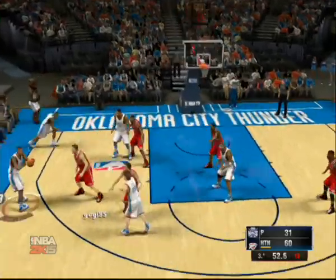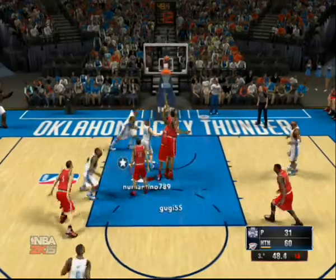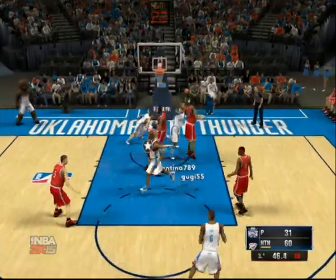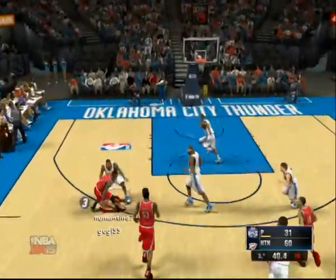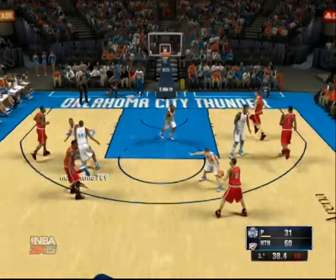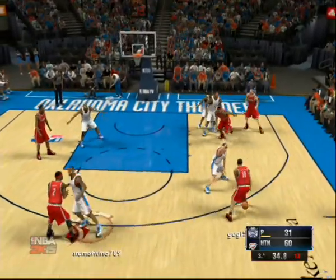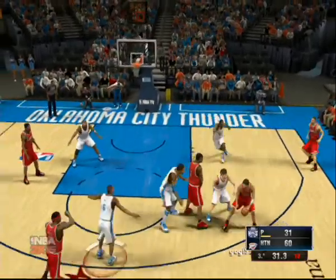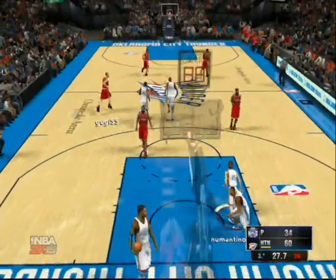Price outside. Feeds to Jones. Rosen dishes to Price. Here's Parrish. And a missed layup. Here's Morrow, defended by Jones. Armstrong against Price. Armstrong backing down. Here's Caboclo. And again, Boston with the triple.